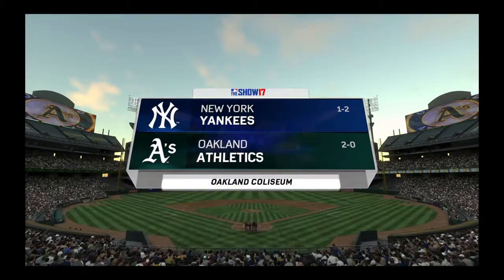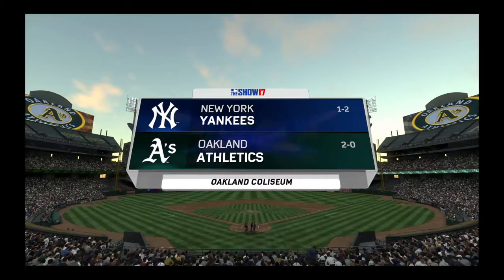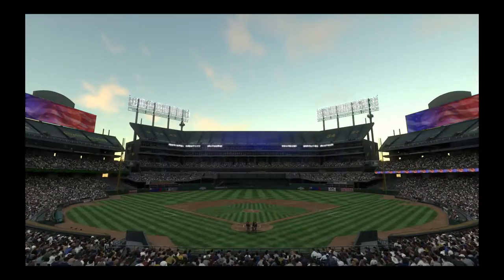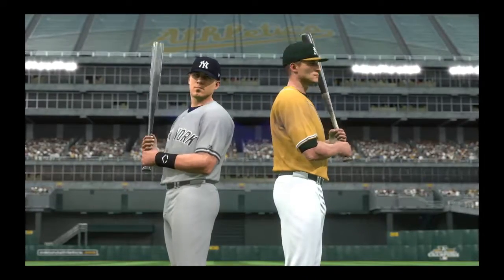Nighttime skies falling over the Oakland Hills and the Oakland Coliseum. It's the home opener of this new season between the New York Yankees and the Oakland A's. These two should provide some big-time fireworks. First pitch is coming up.